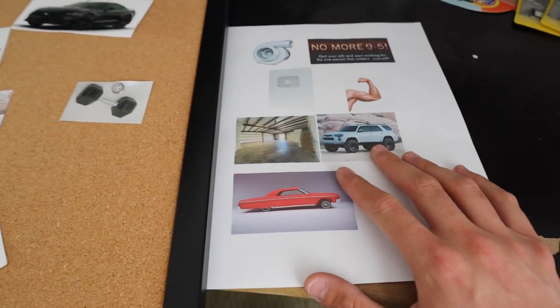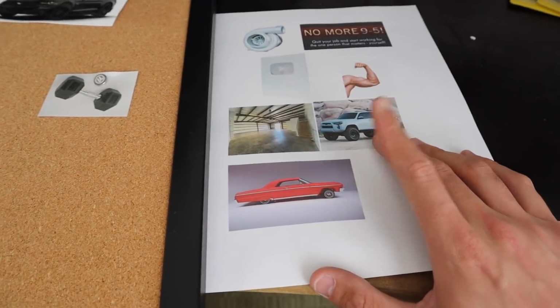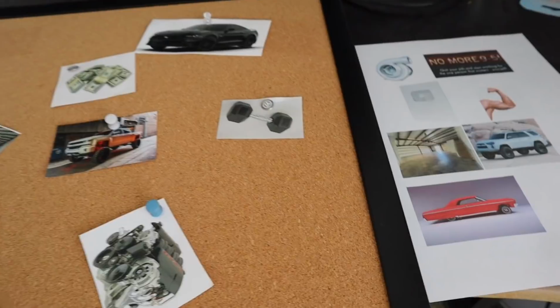I saw a comment from one of you guys saying that you want to see me update the vision board for 2022, so that's exactly what we're doing today. Shout out to Pink Scissors.